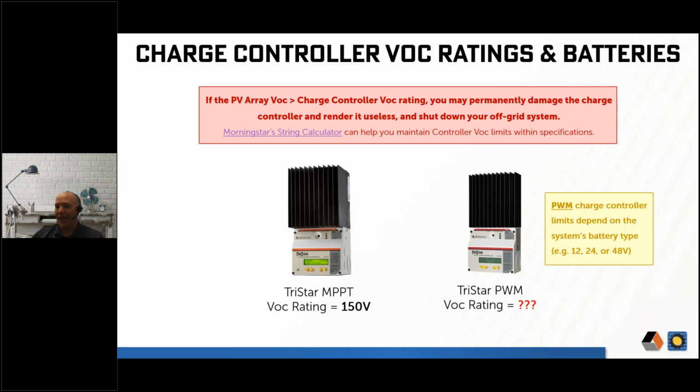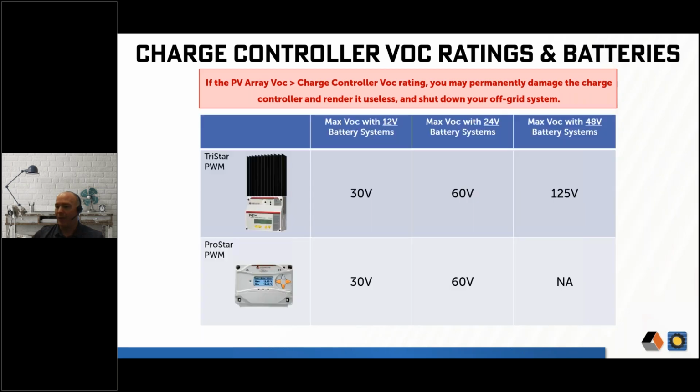And on the next slide, we're going to look at the VOC limits for our TriStar PWM and ProStar PWM for different battery voltages. For 12-volt battery systems, the max VOC for the TriStar PWM and ProStar PWM controllers is 30 volts. For 24-volt systems, the max VOC for both of these PWM controllers is 60 volts. And then for 48-volt battery systems, the max VOC for the TriStar PWM is 125 volts, and the ProStar PWM does not support 48-volt batteries, so that's not applicable. And I included these slides in the deck to help make sure that you know and don't exceed your max VOC limits for these PWM controllers, depending on whether the system uses a 12, 24, or 48-volt battery system.